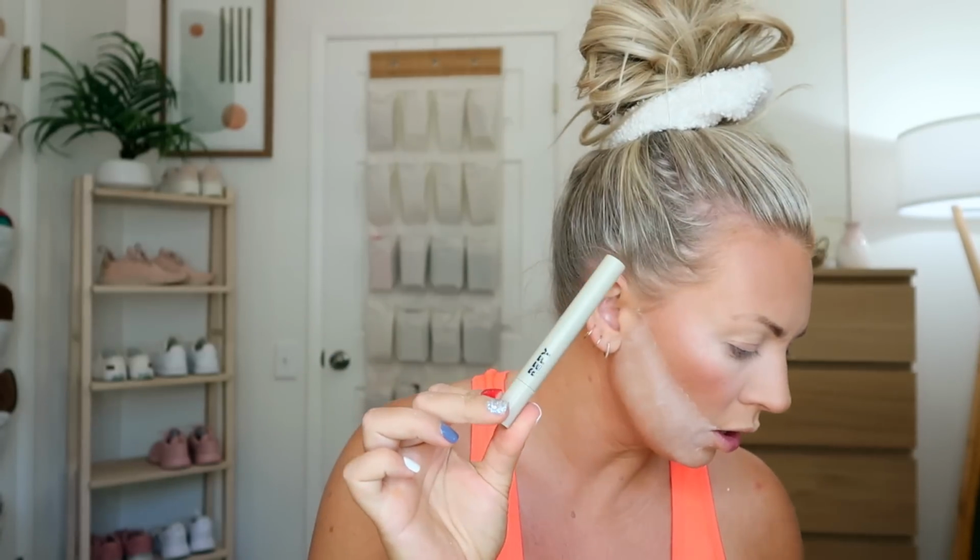I did get some new products from Refi. Gotta be honest, not loving them. I think I'm gonna return them. The brow thingamabob, like the clear gel that you see, I think it's great if you have eyebrows, but if you don't have eyebrows yourself, it's not good. It's only good if you have fluffy eyebrows.